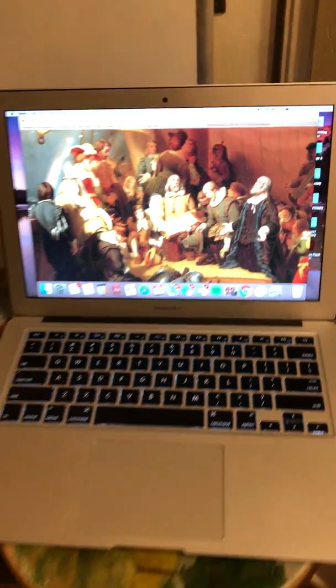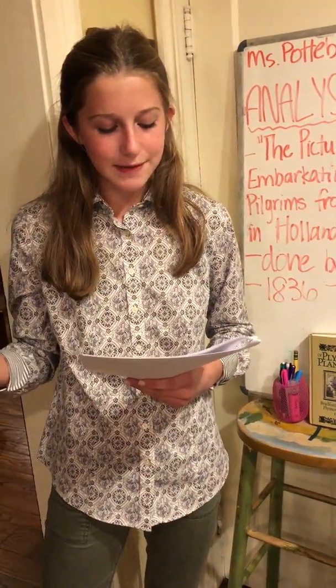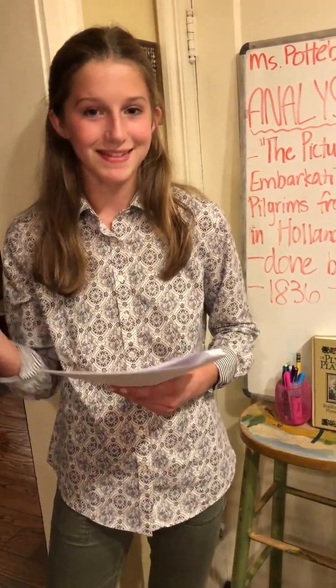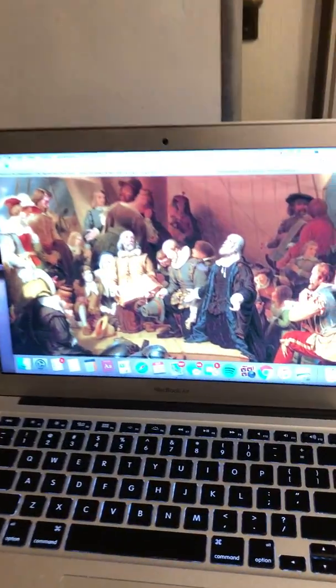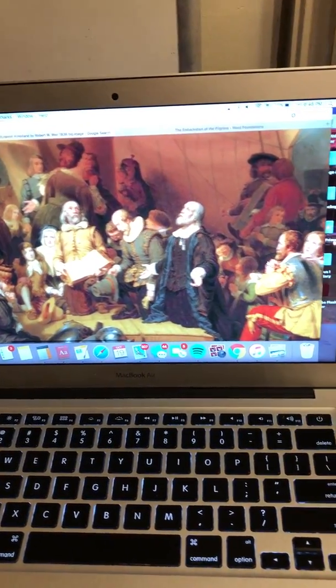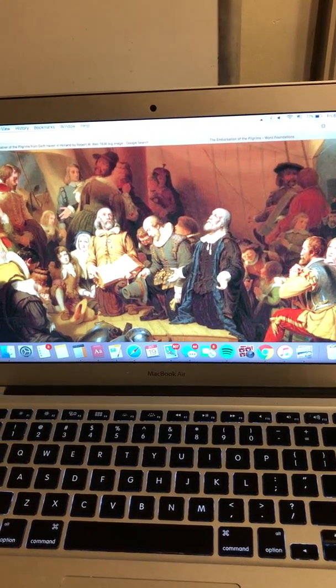The sixth and final question we're going to answer today is, can you identify some of the figures in this painting? Yes. So there are 4 figures in this painting who we want to point out today. The first one we have is John Robinson. He's the man in the center reading the Bible.